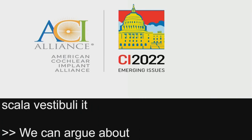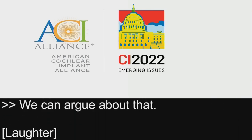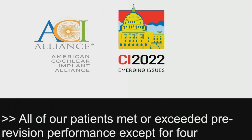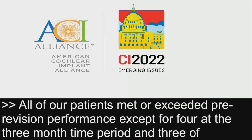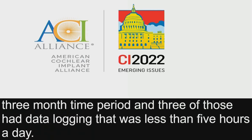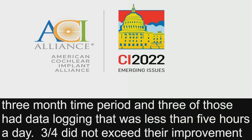I can comment on the first part. All of our patients met or exceeded pre-revision performance except for four at the three-month time period. And three of those had data logging that was less than 5 hours a day. So the three out of four that did not exceed their performance had low data logging.